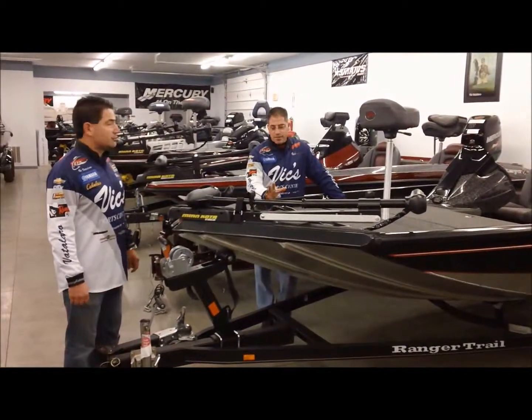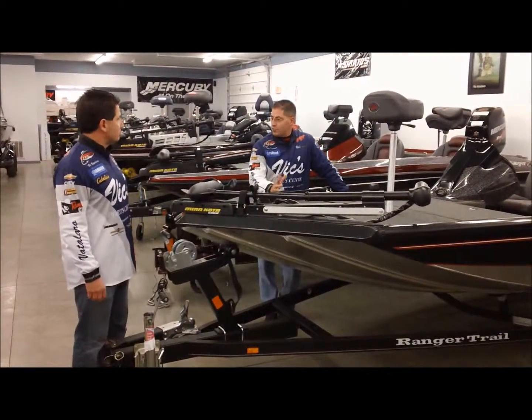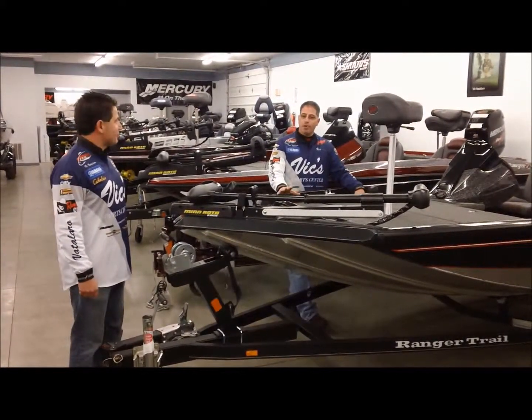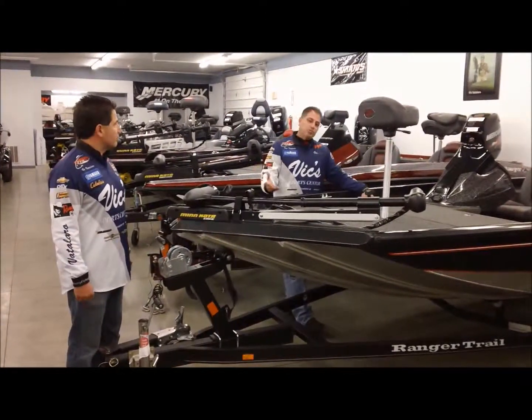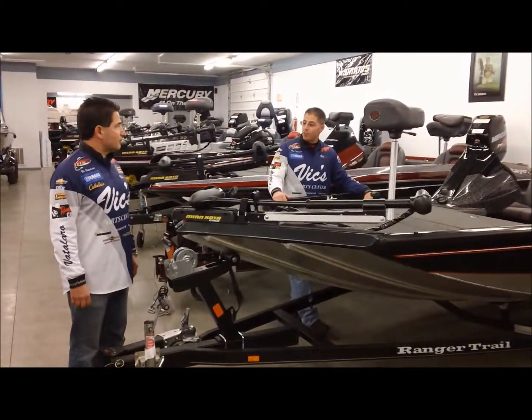Absolutely, and Ranger has done a great job with these. They started out last year. We sold a bunch of them, which was wonderful, but it's really given our customers the opportunity to buy a lower dollar boat, still with the Ranger name, with the Ranger seats, the Ranger consoles, the Ranger Trail trailer, all the fit and finish you expect out of a Ranger at a very affordable price.